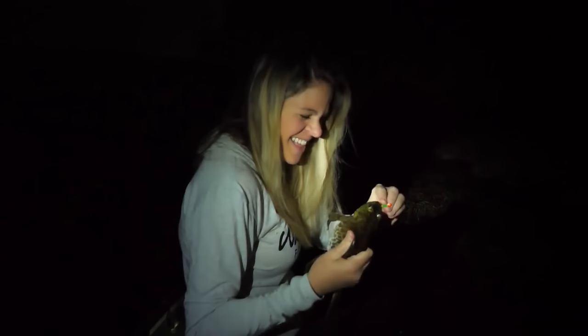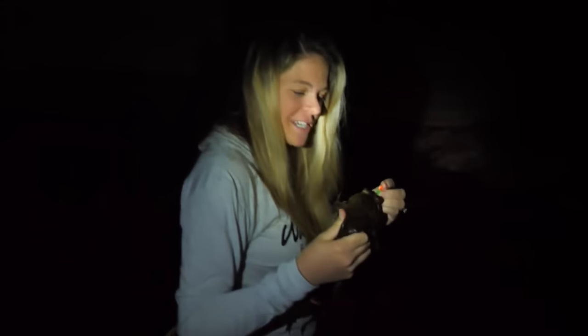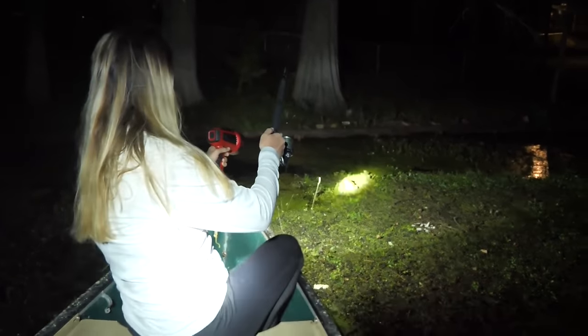Yep, top lip, pinned. Still can't get that guy off. Can't get the hook out, oh my gosh. Okay, we have another frog spotted. I'm gonna catch this one for sure.